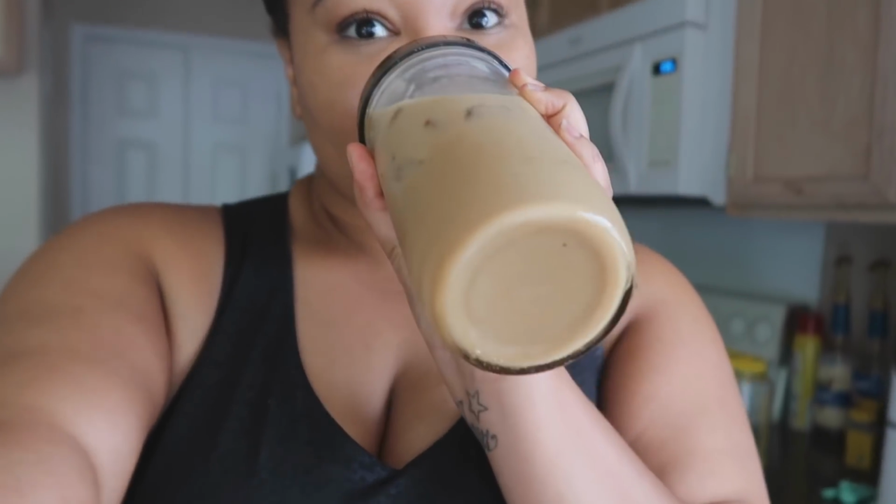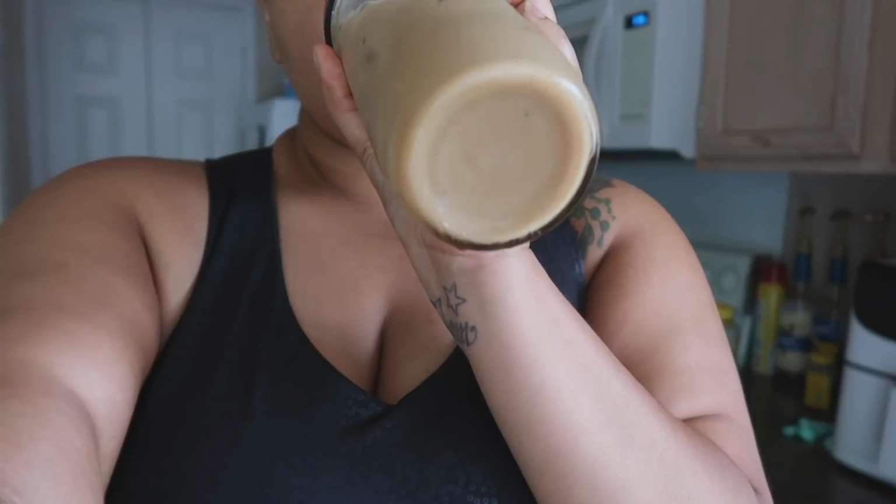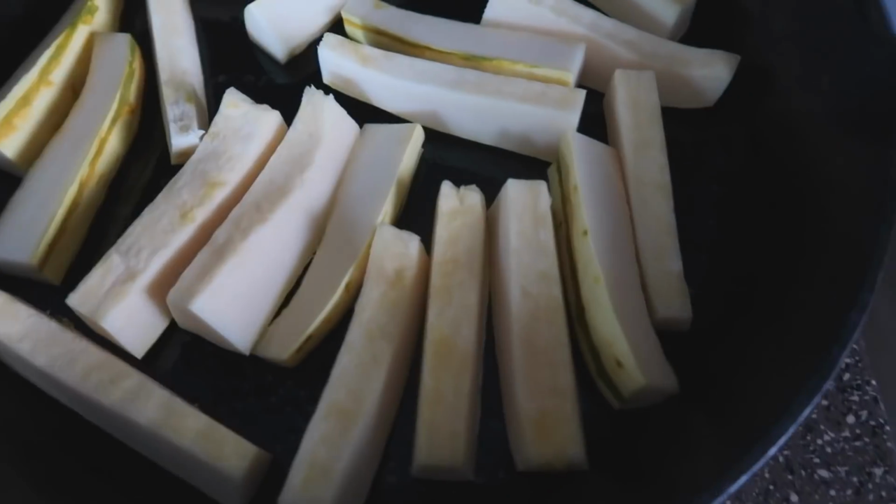I'm just using my little Ball Mason jar lids. I got these at Randall's. They were like $5. I love them.